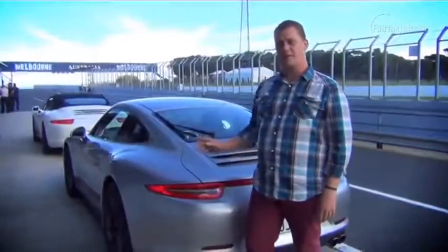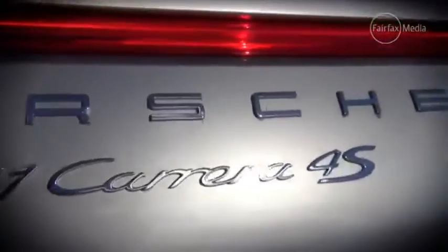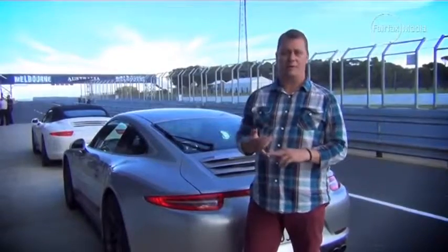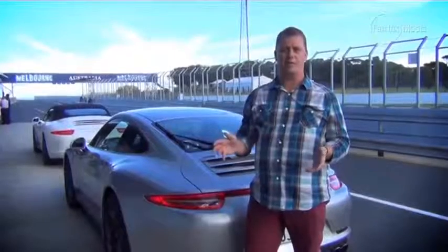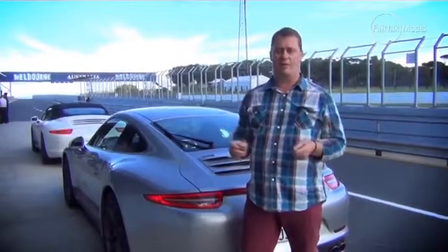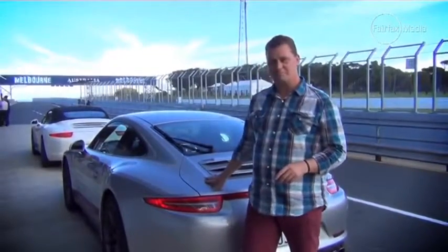There's no doubt that this generation Carrera 4S is better than any that's gone before it. The problem is we just don't have that inclement weather that justifies the four-wheel drive system. It's so good you wouldn't even know the difference between it and a two-wheel drive car, even at a place like Phillip Island. So, is it good enough just for its gorgeous hips? I think so.